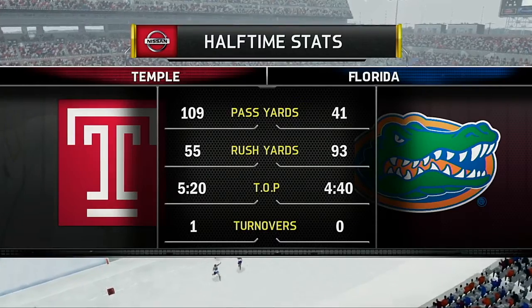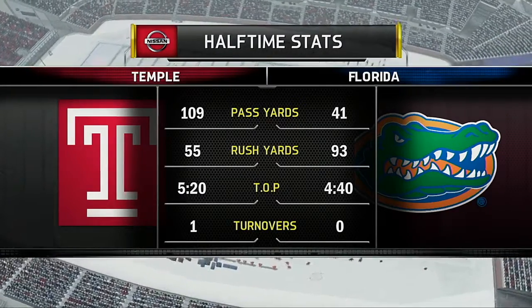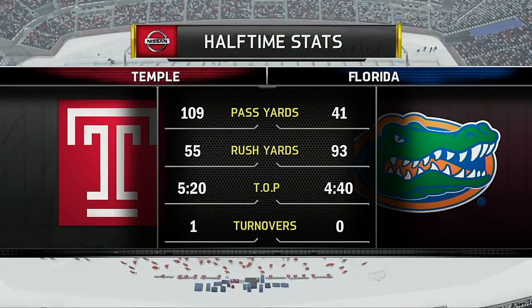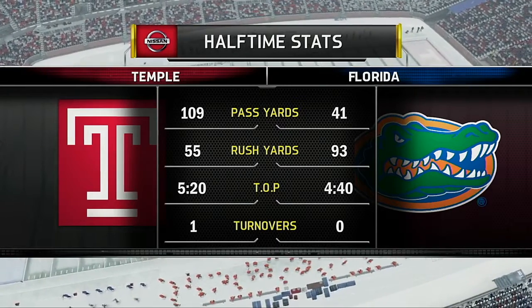So I think the second half, you come out and you try to get some positive things going. You try to get some first downs. Stop thinking about getting the 14 points back right away. Start putting drives together. Then you get points. Then you're down 7 points, or you're down one score. You get it more manageable.